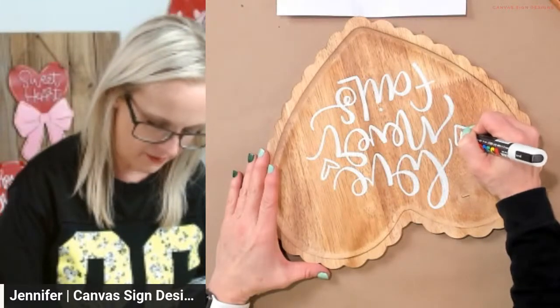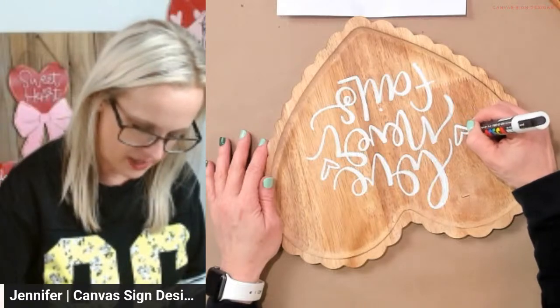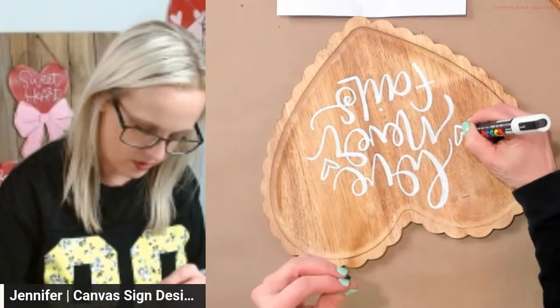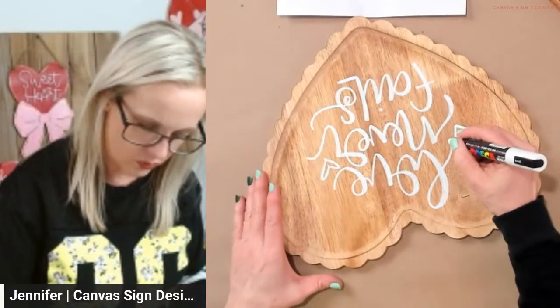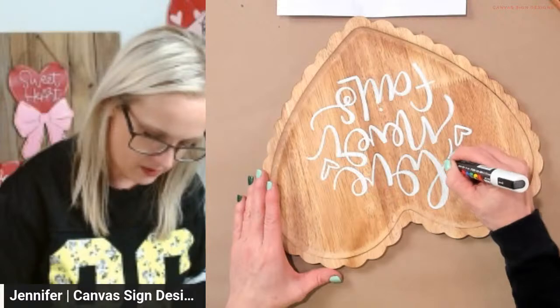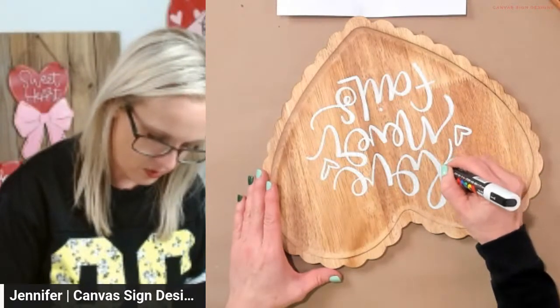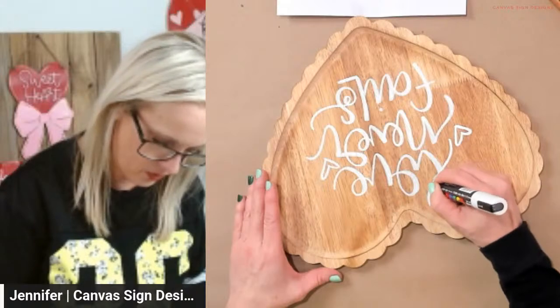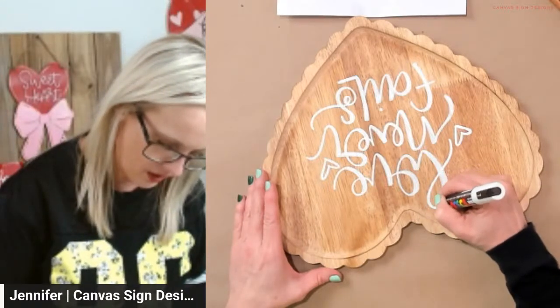Especially things like this. Things like this have the wood grain and it's not super sanded down where it's just real packed. So the paint pen will get into the little cracks of the grain. Going over it again helps soak that acrylic into the grain. And just know it's going to look like that a little bit.